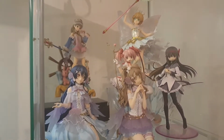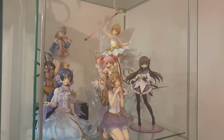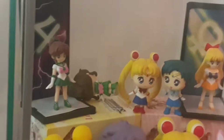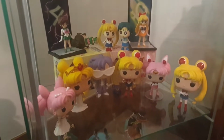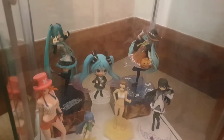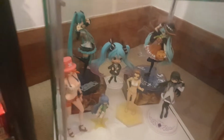As you can see, the rest of these figures are kind of just like a mishmash. I love this shelf here though, because they're all beautiful. My Dragon Ball Z shelf, which has all my Pops and all of my figures there. My Sailor Moon shelf, which one of the girls has fallen over. I need to pick her back up. Again, I do have some more Sailor Moon figures that I will be opening really soon. And then miscellaneous Miku and just a hodgepodge of other figures down there.